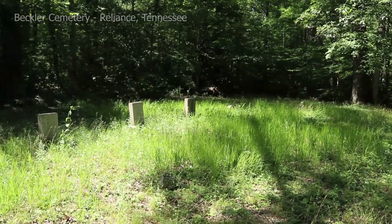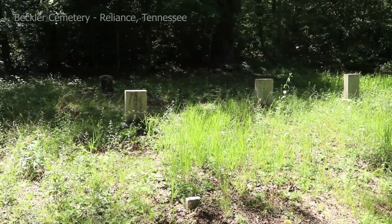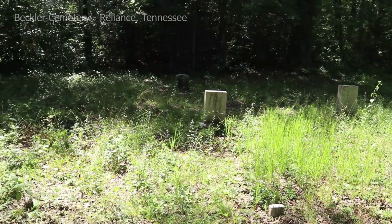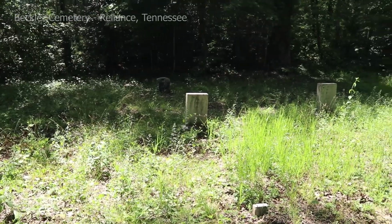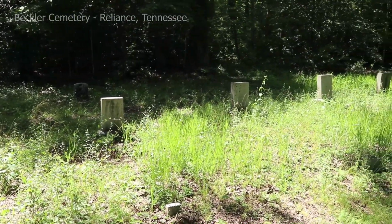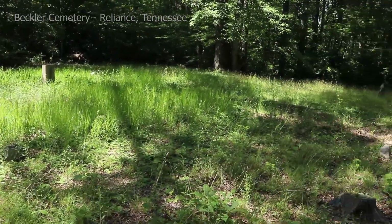Okay, I'm pretty excited to find this cemetery because the GPS gives a slightly incorrect location. If you are looking for this cemetery and would like to find the exact coordinates on GPS, check out my website, thecemeterydetective.com, and I will leave those coordinates for you.